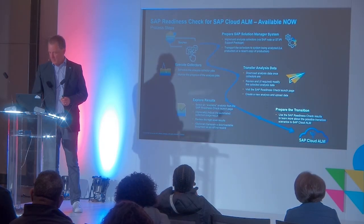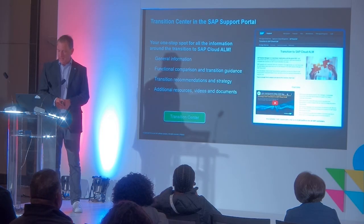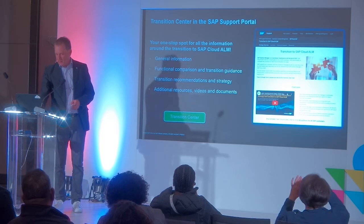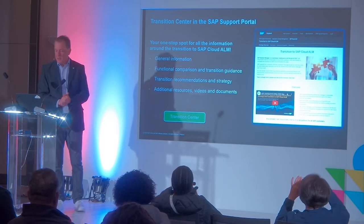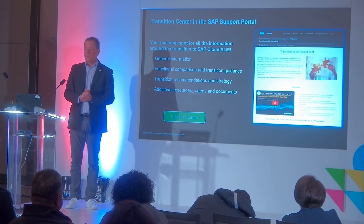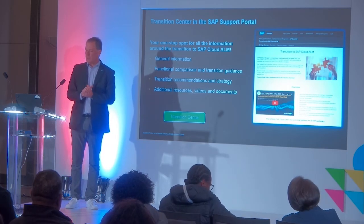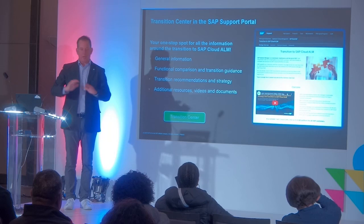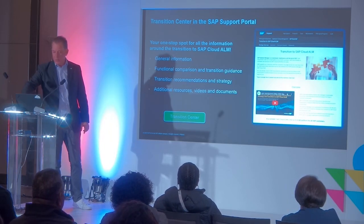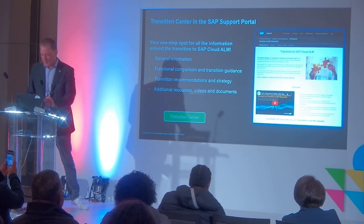Okay, so we did that. And we also have the transition center in the support portal. The transition center, let's see if this can somehow convince this to start. The Transition Center is a web page in Support Portal which has all of the information that I've spread here in this room and more. It goes into the direction of explaining the maintenance strategy. It includes a video. This is not shown, so we're gonna talk over this here.